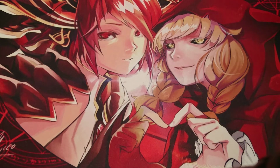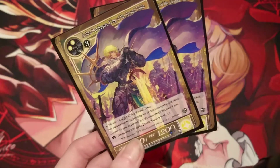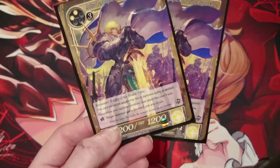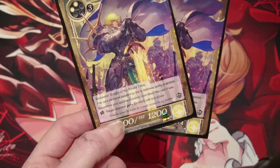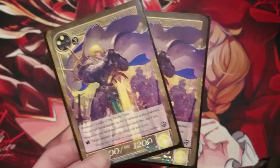Next up, we have one of the ones that's not really an attacker, but really helps us cinch games. We have Arthur Pendragon, Knight of the Round Table, who is a 5-cost 12/12. This card cannot be targeted by fire or darkness spells or abilities, which is very handy, considering that fire and darkness are pretty big in most decks.